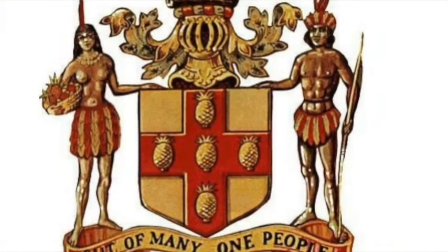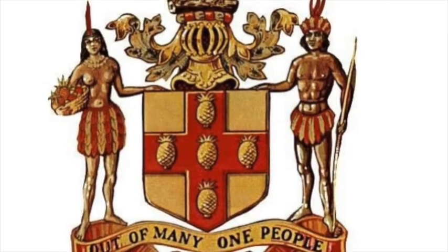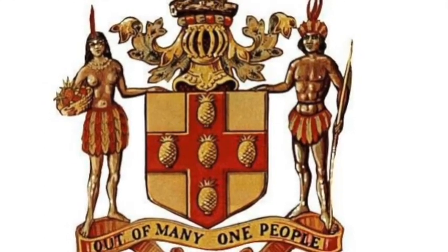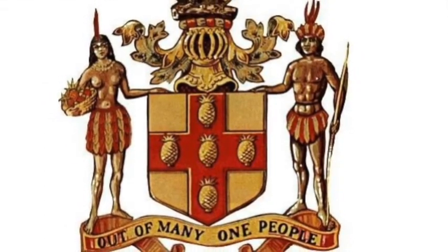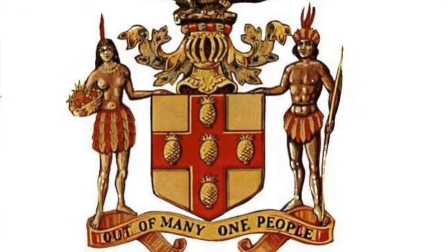The flag has 2 gold diagonal crosses, and the color black is side by side on one of the gold crosses. The Jamaican coat of arms represents female and male members of the Taino tribe standing on both sides of a shield that has a red cross with 5 golden pineapples. The Jamaican national motto is Out of Many, One People.